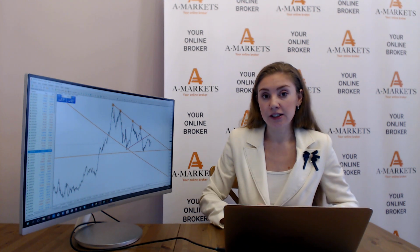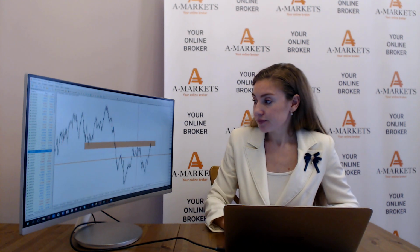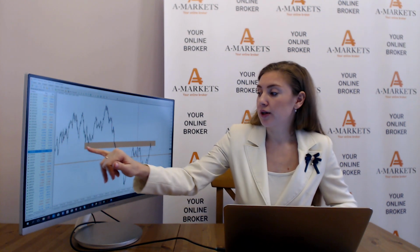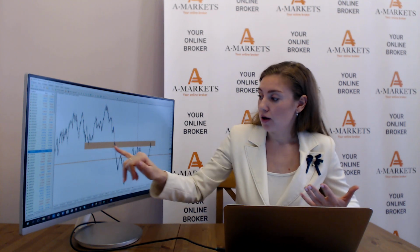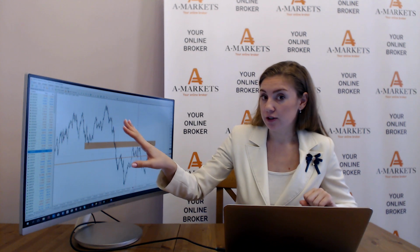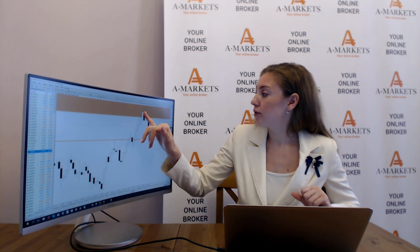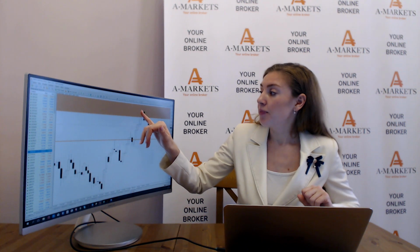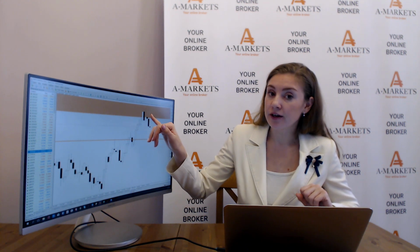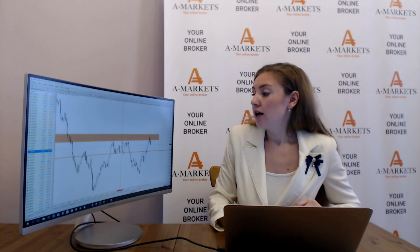But we have some ideas for United States dollar versus Canadian dollar. First of all, pay attention to the zone of resistance. Here is a good zone on the daily chart. Pay attention to daily charts. Here is the level 1.2950 that the market can't break. And here is a good seller sitting near this level of resistance.